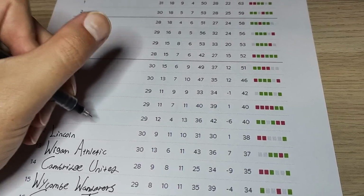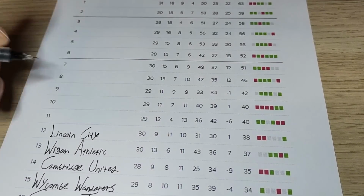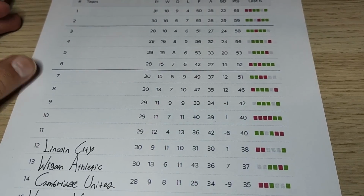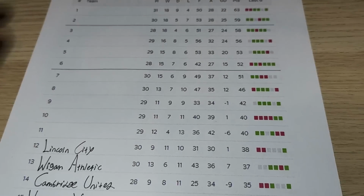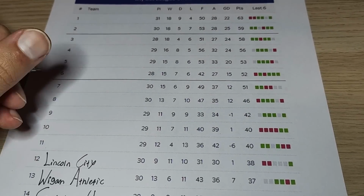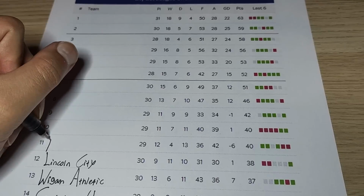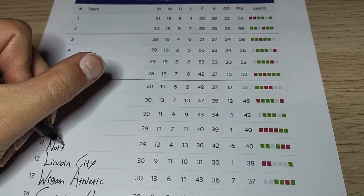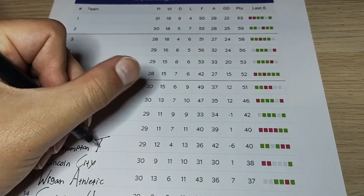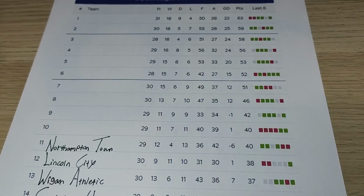We have Lincoln City. Now this one's funny to me because there's Lincoln City, Oregon that I've been to tons of times. It's a little beach town. I'm sure it's very different from this Lincoln City, but it's funny when I read that. 11th place, Northampton Town.